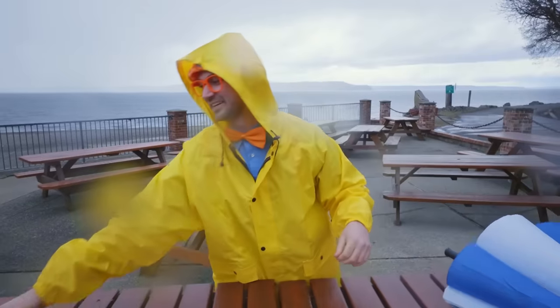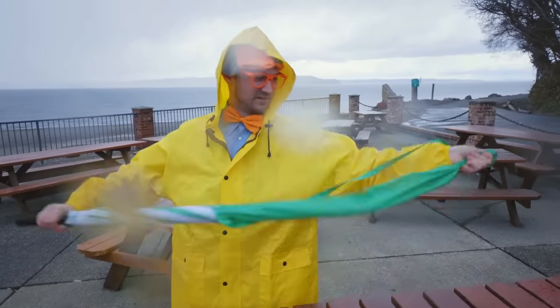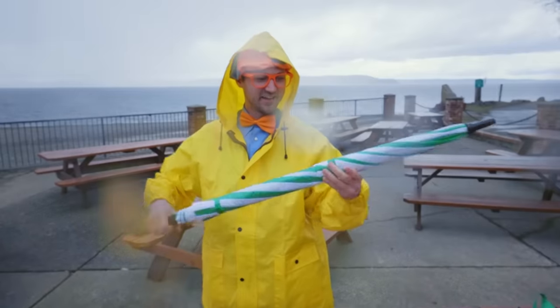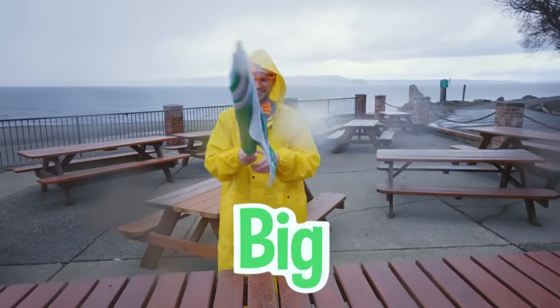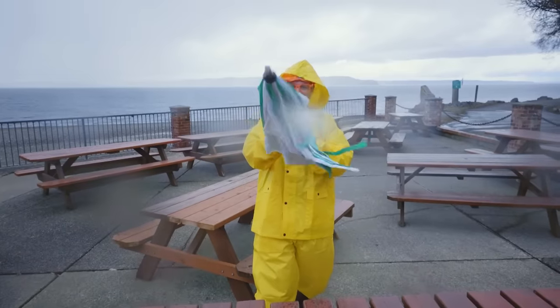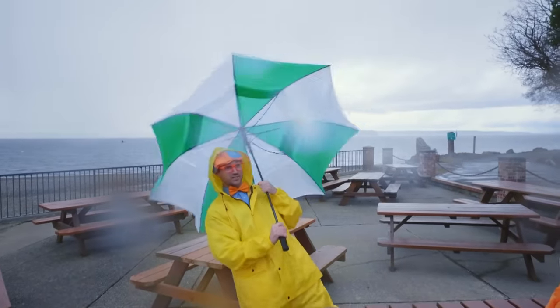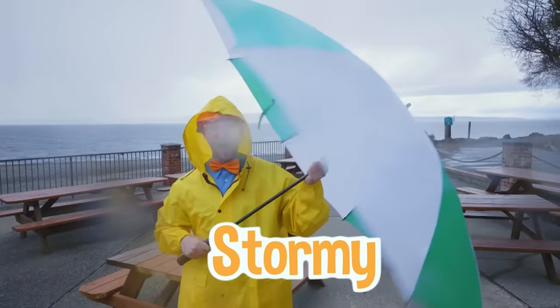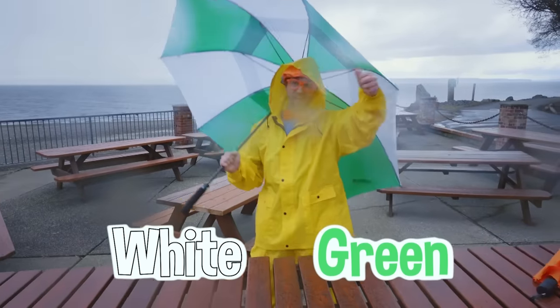Okay, and for this umbrella, whoa! Check it out! Yeah, another big umbrella! And the colors of this umbrella are... Whoa! It is so stormy out! Yeah! It is white and green! Woohoo! Let's go!